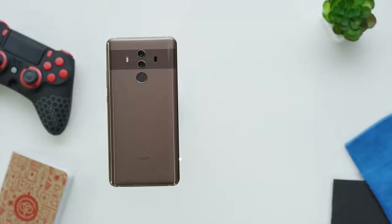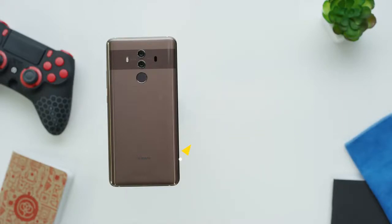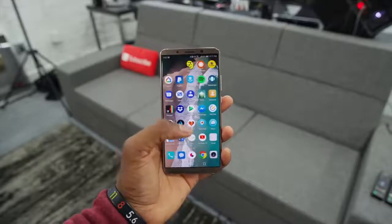So the specs, they are all also up to what you'd expect for the price. It's an 8-core CPU, and this version has 6 gigs of RAM and 128 gigs of onboard storage, and it's fast, but we'll get to the software in a second. It's also rocking a 4,000 milliamp hour battery in a phone this thin, which is pretty impressive. The only other phone that has a battery that big would be the Razer phone, and that's a thick one. But just like the Razer phone, this one has fantastic battery life. I can say this is a winner for the Mate 10 Pro.